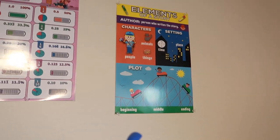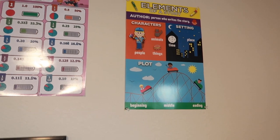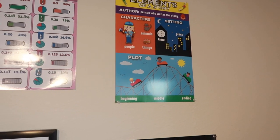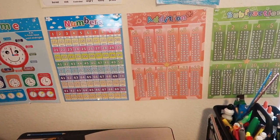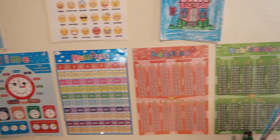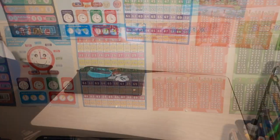So this poster, Elements of a Story, excuse the background, I got from the Dollar Tree, actually. Two posters came with that, but I don't think we need that. I got a set of 12 posters, which are these math posters, and I have more down here. I got them from Amazon. So we have money, time, numbers, addition, and subtraction right here in front of him.